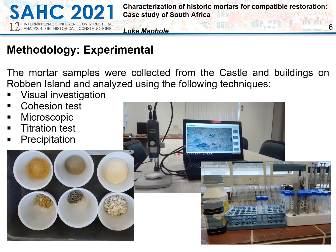In order to address this problem, this study proposed and conducted an experimental approach which characterized the original mortars from the two buildings, the two structures.